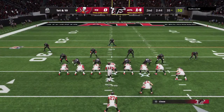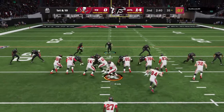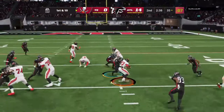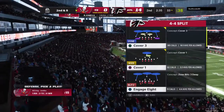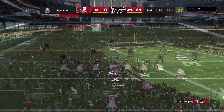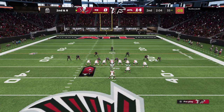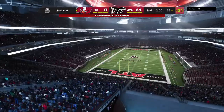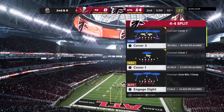Ball up to the 35 now as they come up on first and 10. Running on first down is Jones, but he's not going to get much. Maybe a couple. And it's second down. Second down and 8. Two minutes to play. First half, it's 14-0.